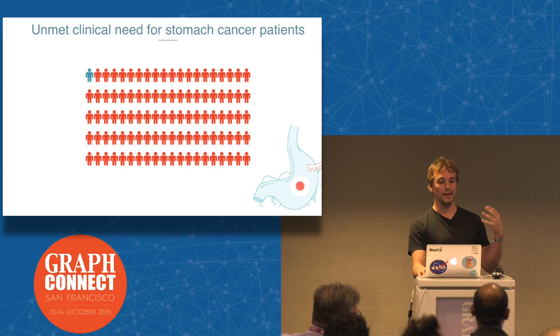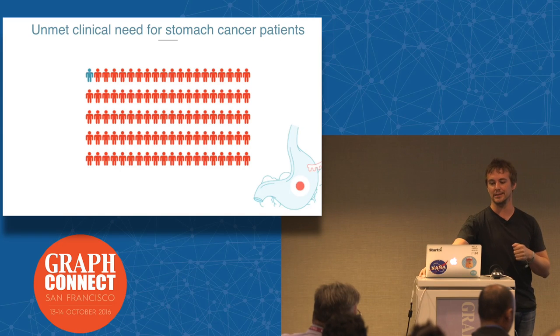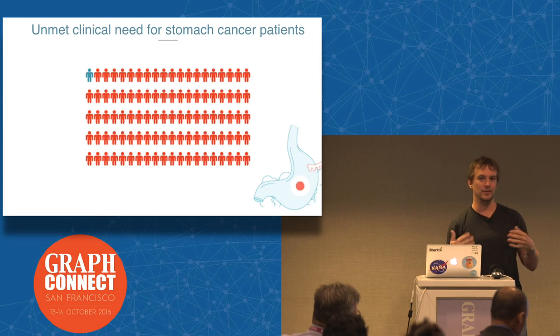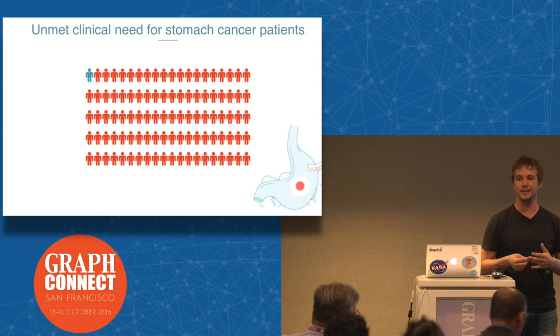So for the clinical utility, Jorge talked a bit about stomach cancer. Stomach cancer is a huge problem. There are around 1 million new diagnoses a year, 800,000 deaths a year.